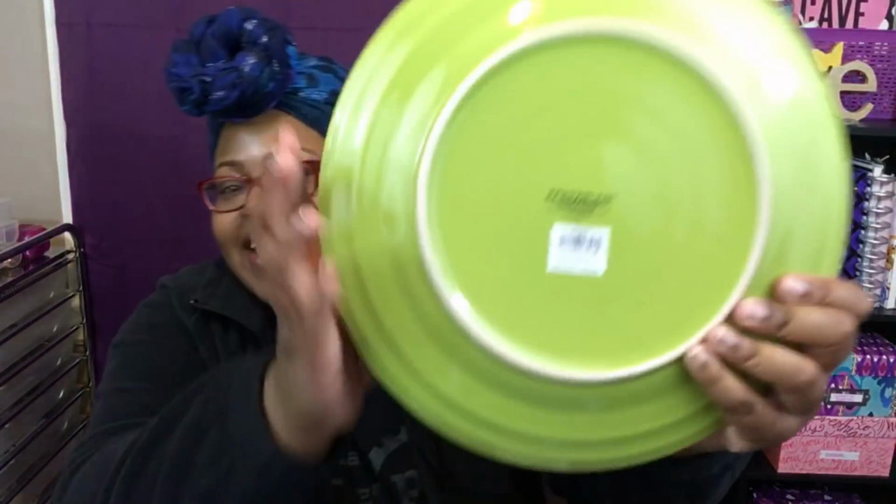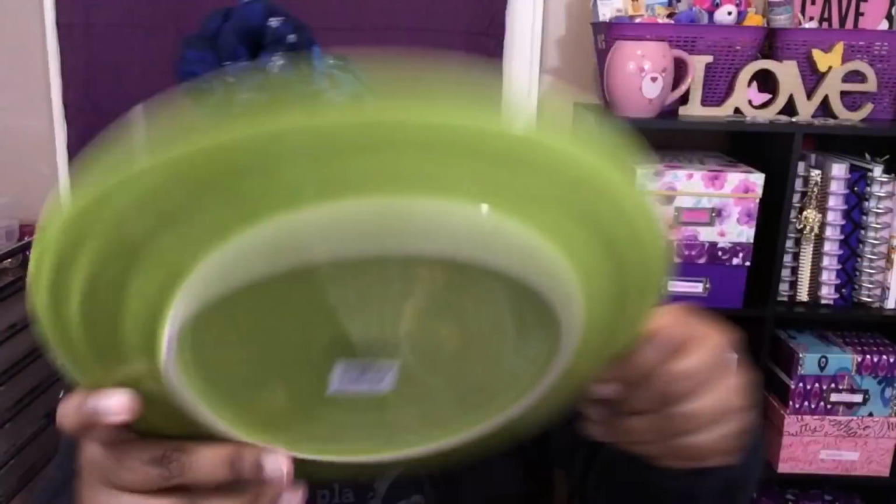I did come across the Rachael Ray dishes. We wanted to pick out the green ones because the theme of our new kitchen is pink and green. They, however, didn't have all the pieces for the green plates. So we did just get two of these medium-sized, maybe large-sized plates, I don't know, but they are Rachael Ray. We're looking for the two smaller plates, and then we're going to pick up two of the bowls. We don't need any more mugs, so hopefully we'll come across these soon.